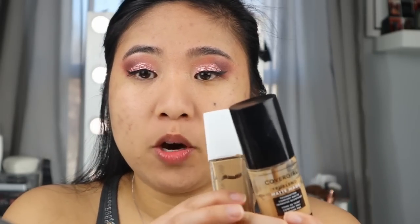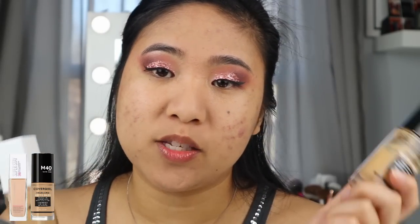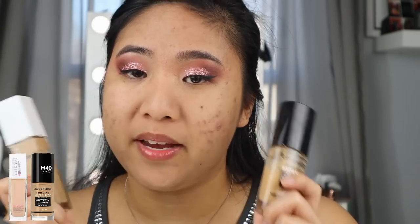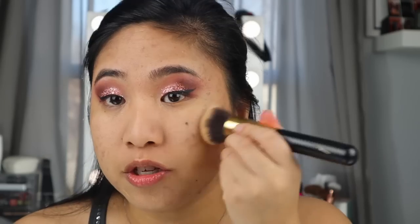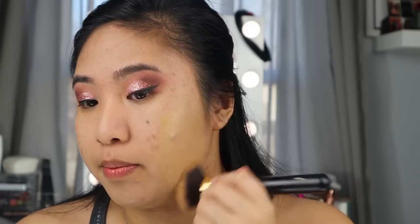For foundation, I am going in with both the Maybelline Superstay as well as the CoverGirl True Blend Matte Made Foundation. This is in the shade Natural Beige. This is in the shade Sand Beige. The two together are pretty much my perfect shade right now. And even if it's not, I'm trying to use them up because I have so many foundations that I want to get to, both to finish as well as new ones that I want to try out. And I don't want to purchase more foundations until I finish these bottles.